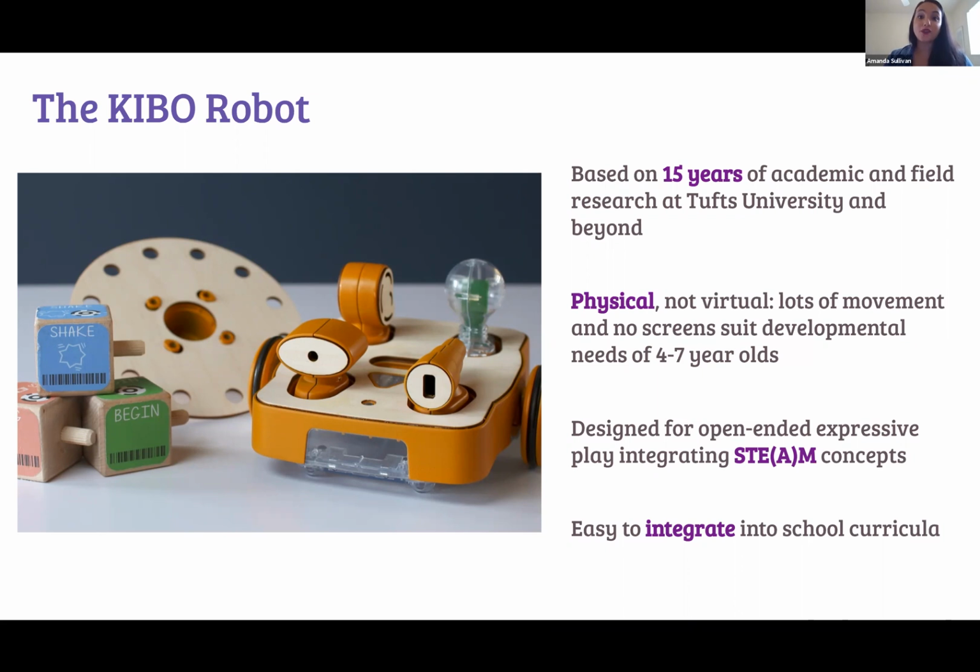And what we found, from our feedback from preschool and kindergarten teachers, was that it was just a burden and unnecessary, that they wanted more tools that are completely unplugged. So we got rid of that, and it is a completely unplugged kit now.